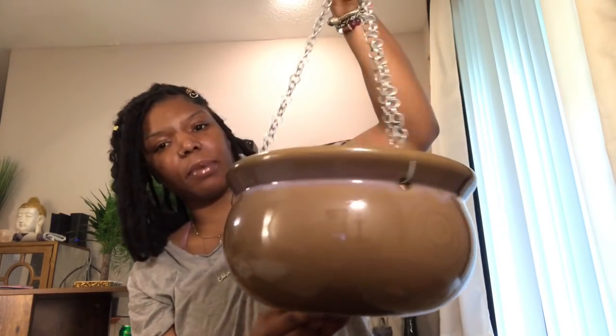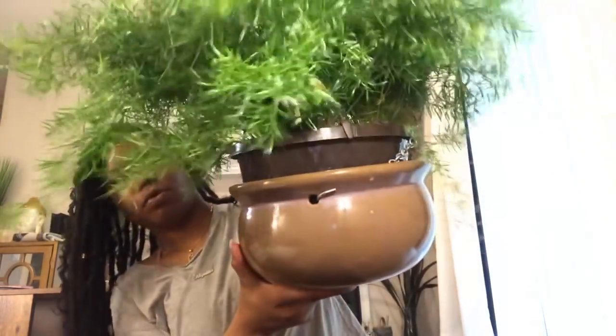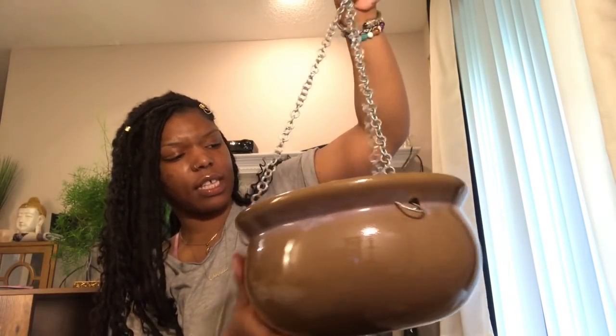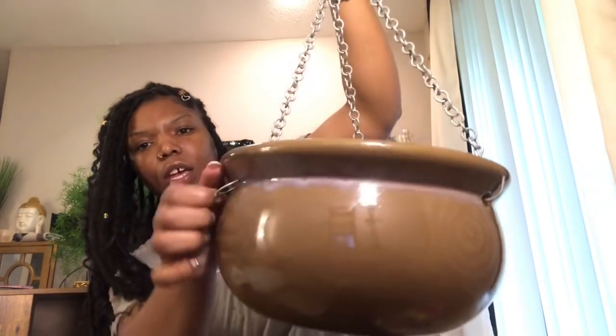And I like the color because it's nice and neutral, and I knew I wanted it hanging somewhere in my living room. I'm going to actually repot it because I just want to. And I want the asparagus fern to be comfortable in the pot. I'm going to hang this from the ceiling. And I'll also show you guys how I do it. It has simple hooks on there. Everything's really simply made. I really like that because I have several different plants in here that need to be repotted.